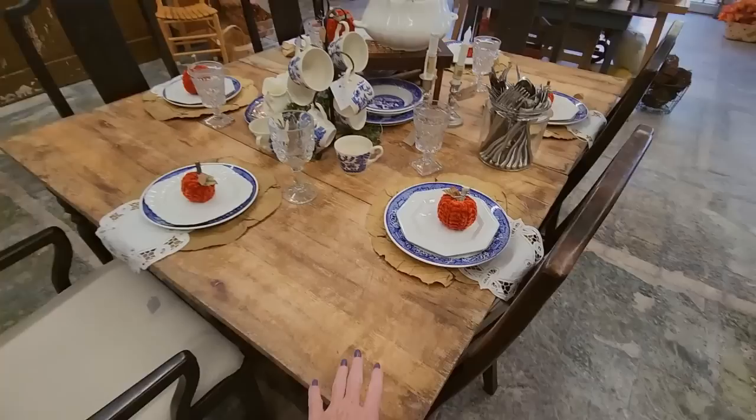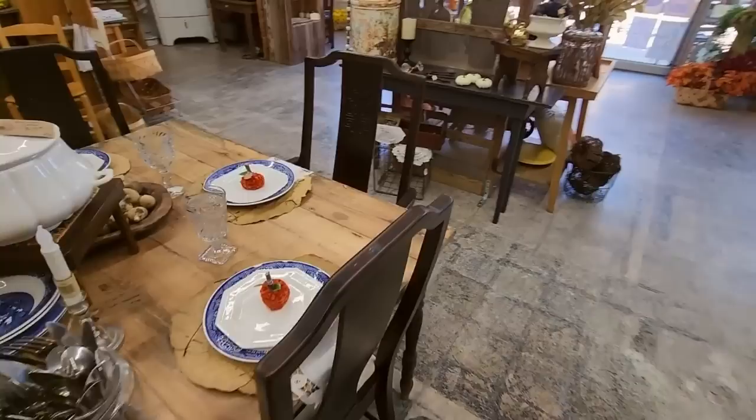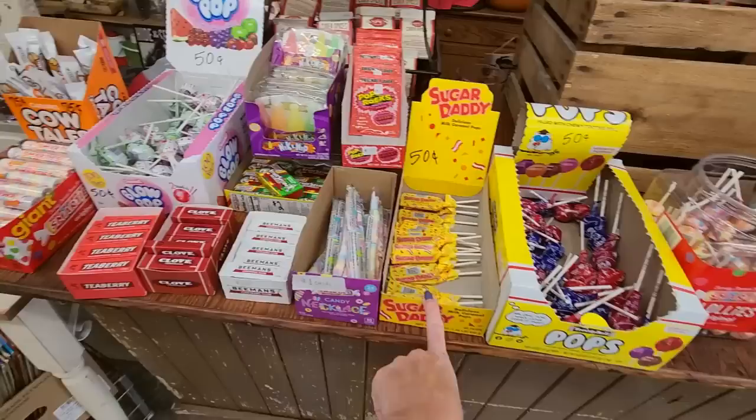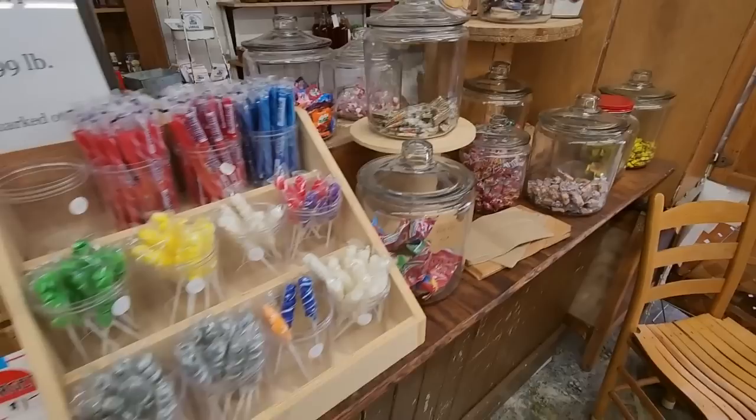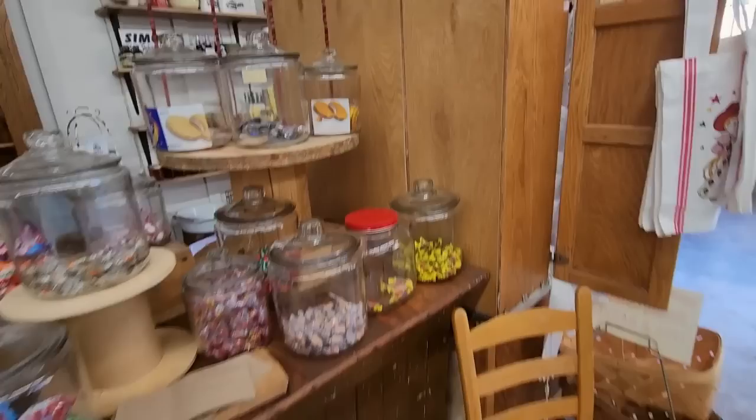Nice. Up here we have, I love this table. Isn't that pretty? Very nice table. I like the chairs. Everything is just so cool. Oh, and look. You know, one thing I always love to look at is the candy. You can find candies here, like vintage type candies. We have Sugar Daddies, Beeman's, Clove, Tea Berry. This is Bubblegum, Candy Sticks. Oh my gosh. Ring Pops. You can even get little moon pies. Oh my gosh. It's just so many cool things.